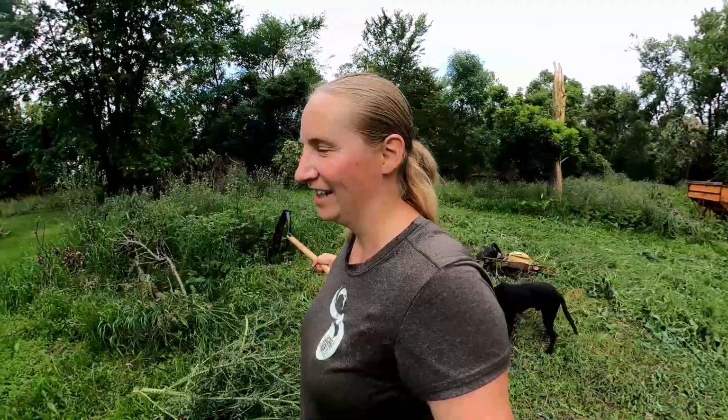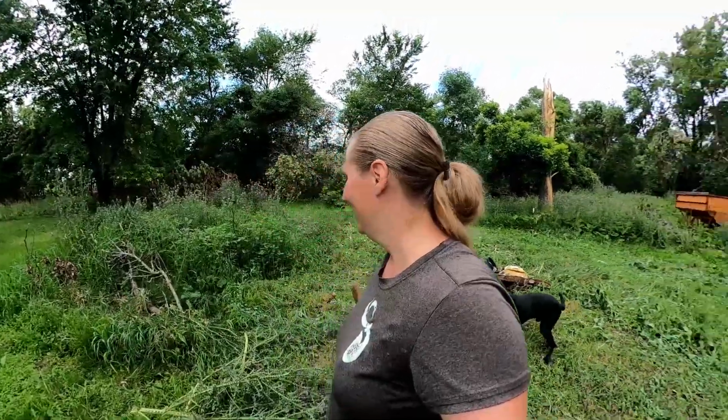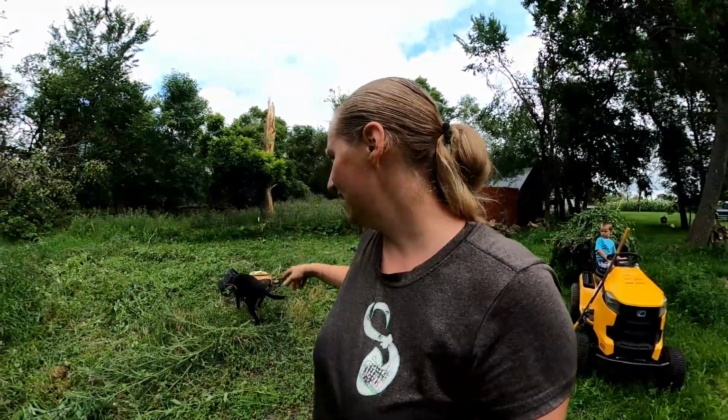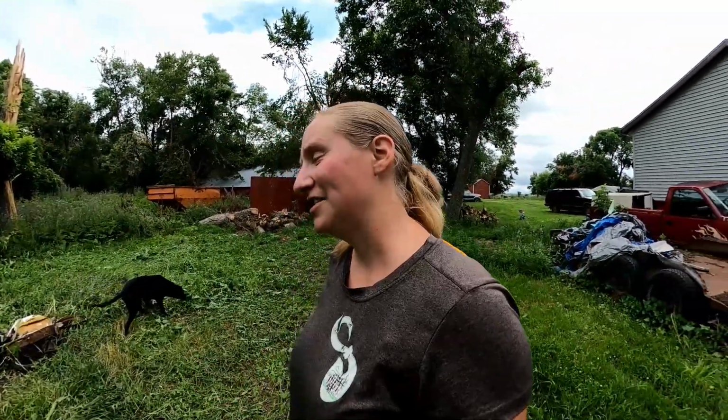If I can get this section right here cleaned up, then hubby will be able to just mow that. He won't be able to mow this because that is my old burn pile. And my goal was, still is, whether I get to it or not before the snow flies and it's buried again, to get it all cleared up and cleaned out so then we can reclaim this section of the yard along with reclaiming my fence line.